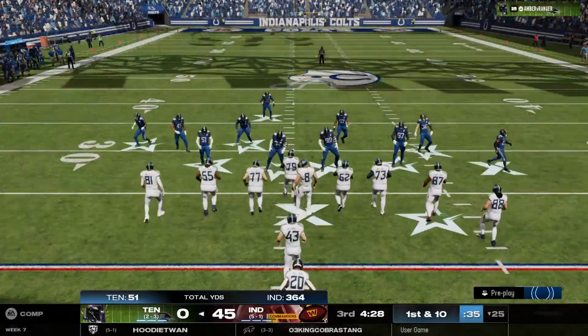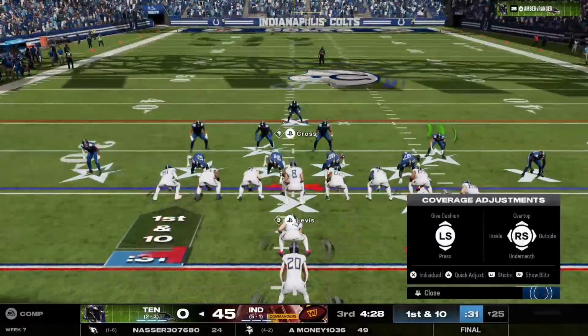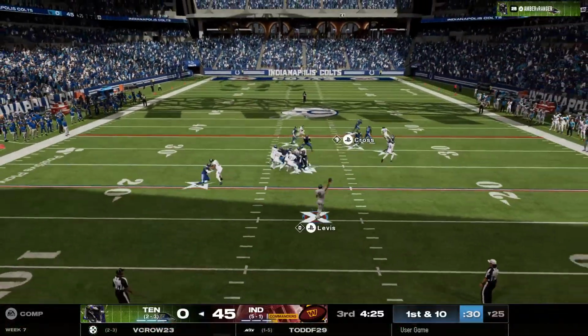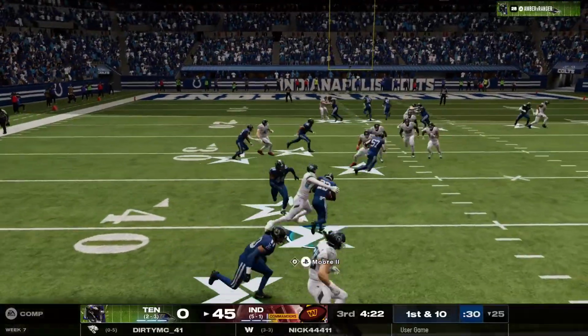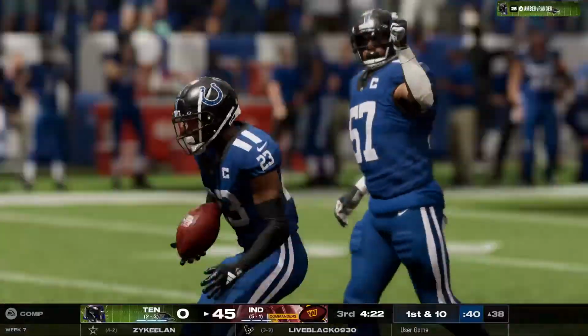They'll start this one with a 3 tight end look. 54. Yeah, set. On play action, here's Levis. And for the 4th time today, he has been intercepted. Picked off by Kenny Moore.